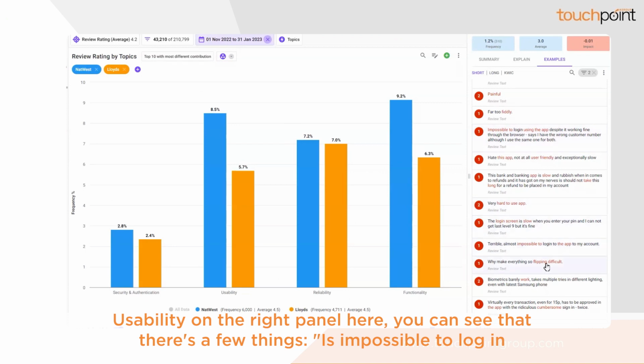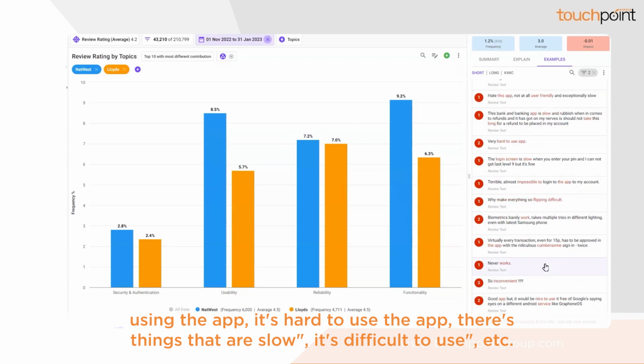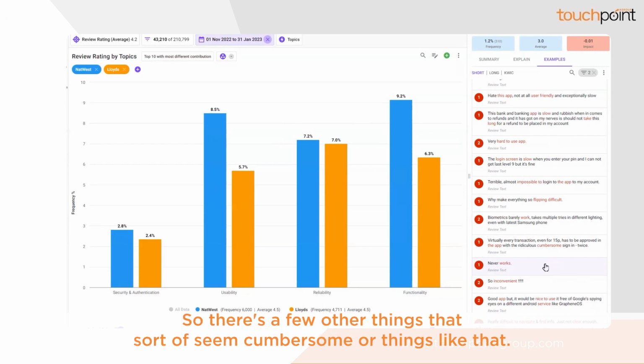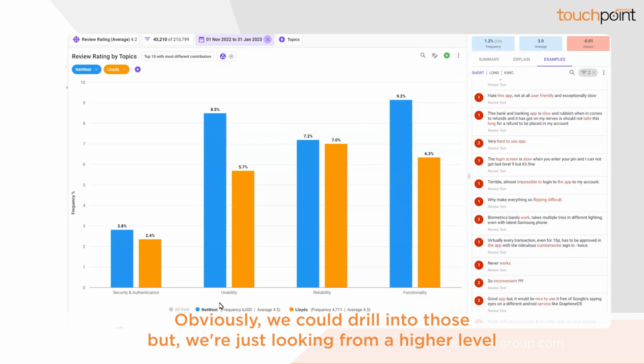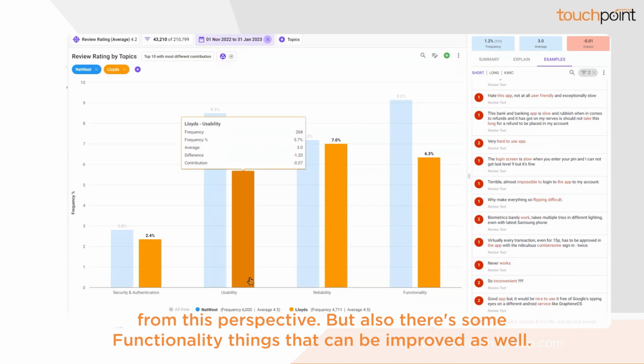It's impossible to log in using the app. It's hard to use the app. There's things that are slow. It's difficult to use, etc. So there's a few other things that seem cumbersome. Obviously, we could drill into those, but we're just looking from a higher level from this perspective. But also there's some functionality things that can be improved as well.